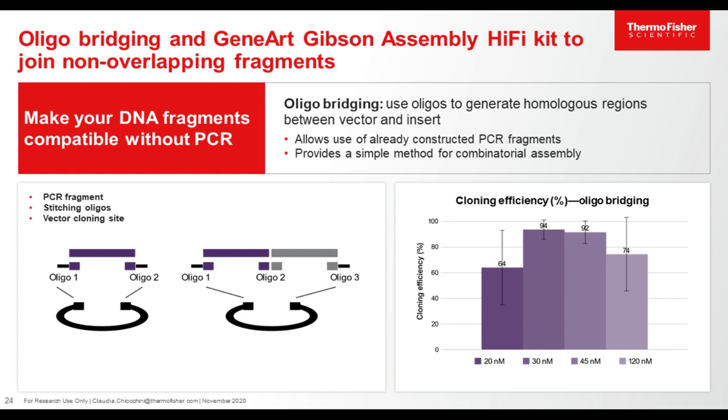And you can use this technology even to assemble pieces. So in this example, we joined 2 fragments which were not sharing homology with 3 different oligonucleotides working as a bridge. Another example can be if you need to introduce the same GeneArt strings which you ordered into different vectors. So you don't need to reorder strings every time you change vector. You can even shuffle fragments with this technique and so on.